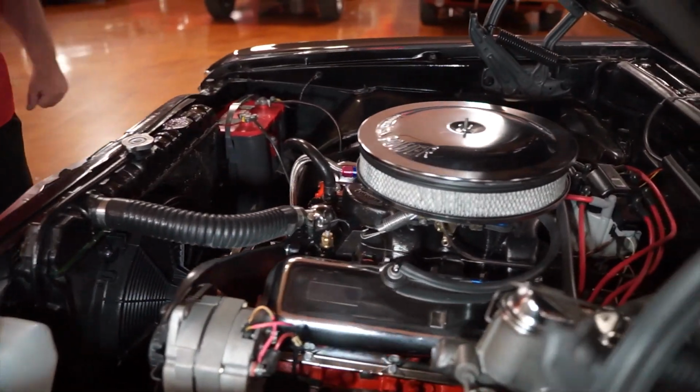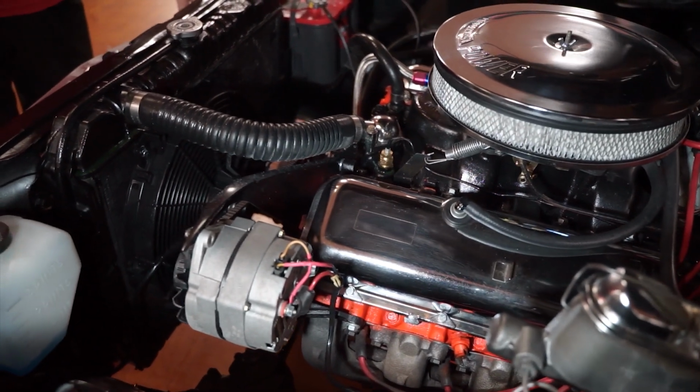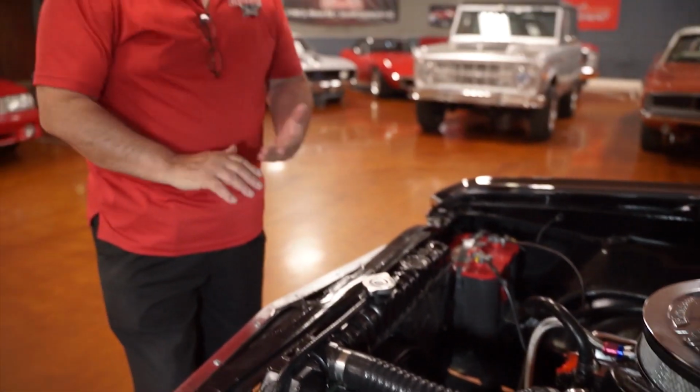Correct valve pan covers the way they were in 1967 when this car was released. We don't know the horsepower of this engine. It does have a fairly decent cam in it, so it's producing substantial horsepower. It's a great looking car. It presents itself as the engine that came with this car in '67. Even has the washer bottle still hooked up and the washer reservoir. So it's a great looking engine compartment, a lot of originality to it, and we're going to go around the rest of it and show you what we can on it.